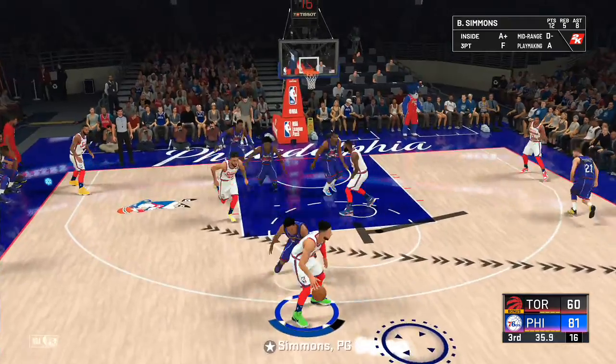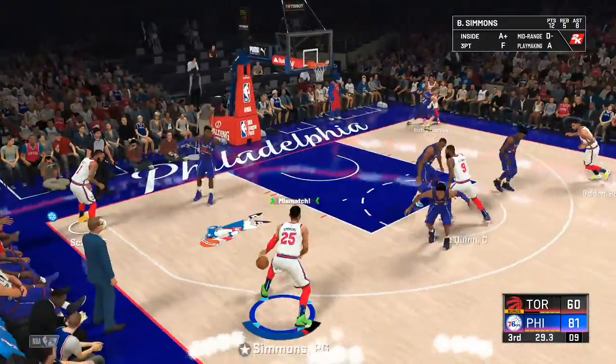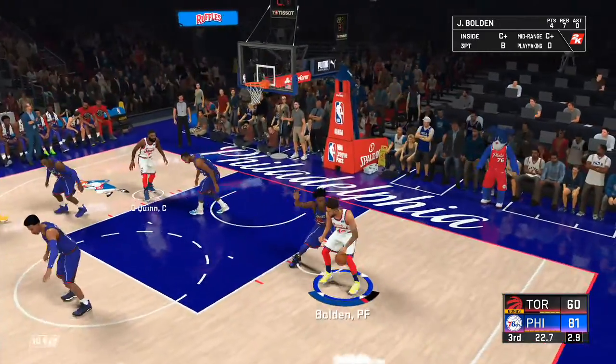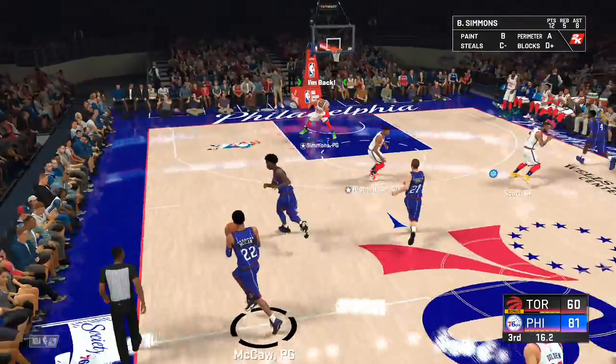Now here's Simmons. D right on him. The pass to Bolden. Back to Simmons. Pass to Bolden. Shot clock at 5. The fadeaway. And it's wide right. Hits off the rim. Raptors trail by 21.